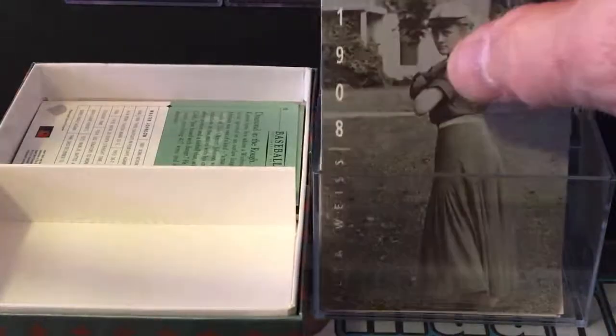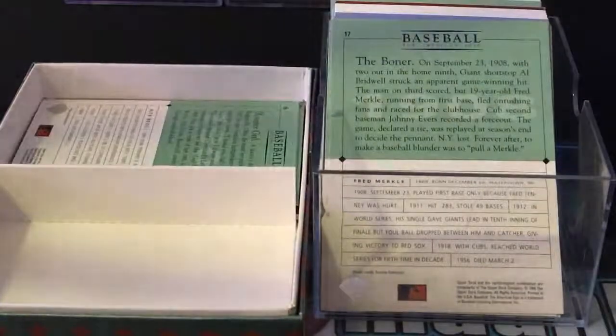All right. Next up to bat, card number 17, the Bonner. On September 23rd, 1908, with 2 out in the bottom of the ninth, Giants shortstop Al Bridwell struck an apparent game-winning hit.